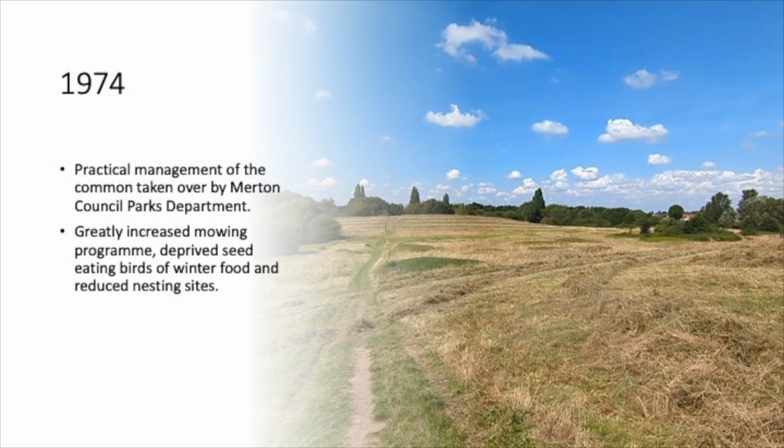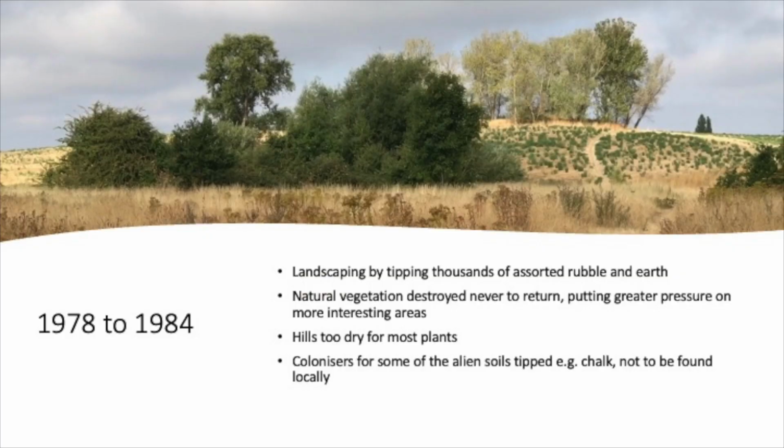1974. Practical management of the common taken over by Merton Council Parks Department. Greatly increased mowing program, deprived seed-eating birds of winter food and reduced nesting sites. 1978 to 1984. Landscaping by tipping thousands of assorted rubble and earth. Natural vegetation destroyed never to return, putting greater pressure on more interesting areas.